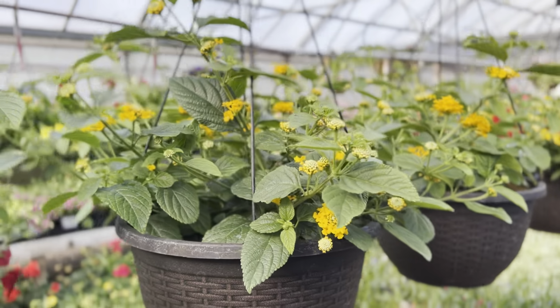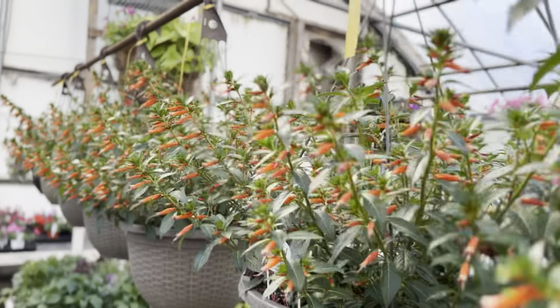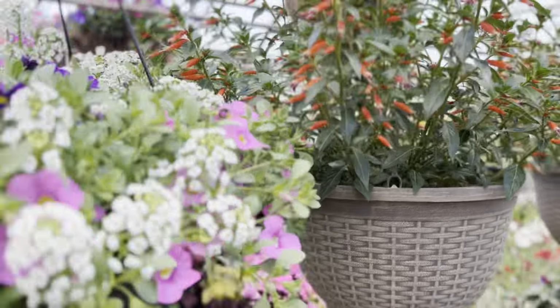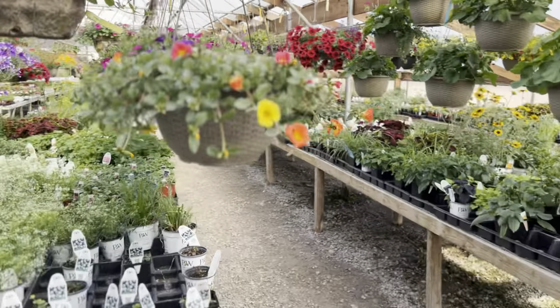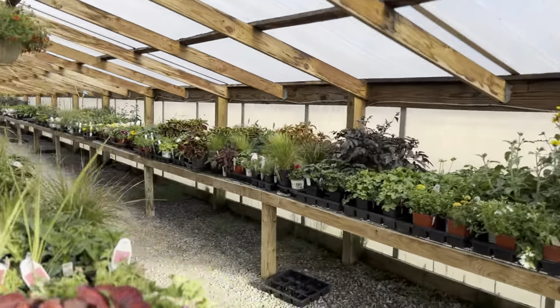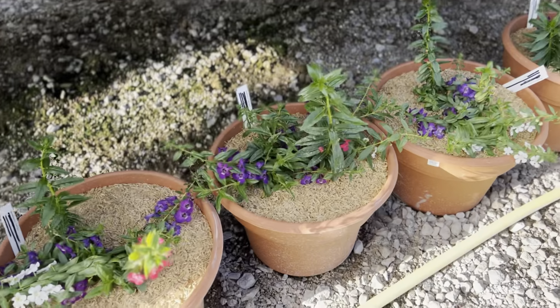So good option for your containers if you've got a deer problem. More of the Vermillionaire. Just look at how many flowers and how nice and big those get. I really like that one. And then let's see, is there something down here? There's that portulaca again. And then I'm going to come down over here because down on the floor, we have some of our porch patriots that are just starting to take off.